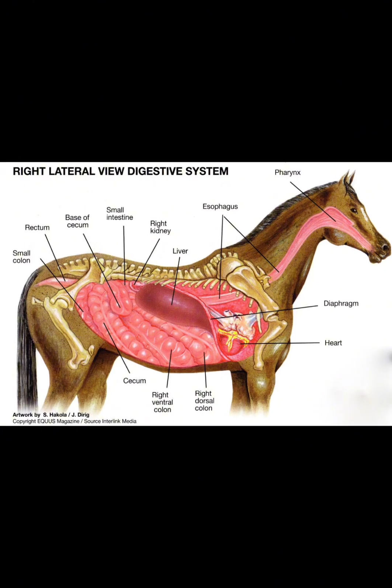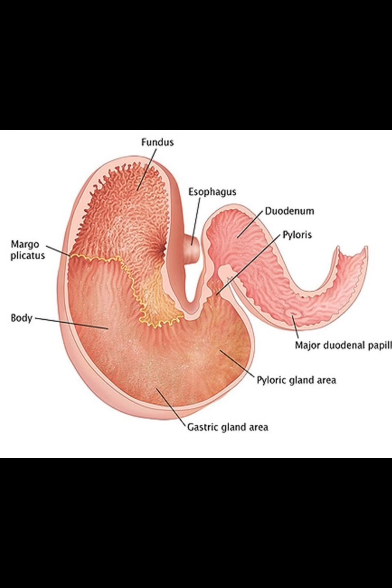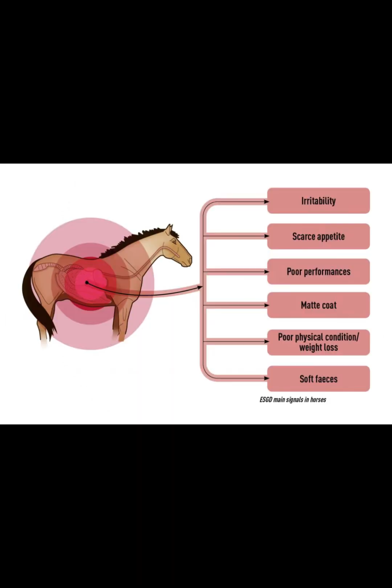Gastric ulcers are sores that form on the stomach lining. They can affect any horse at any age and happen most commonly in horses that perform activities such as racing, endurance, and showing. Researchers have found that exercise increases gastric acid production and decreases blood flow to the GI tract. Gastric acid can cause irritation to the sores in the stomach lining.